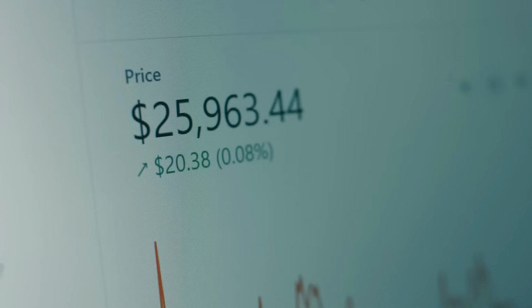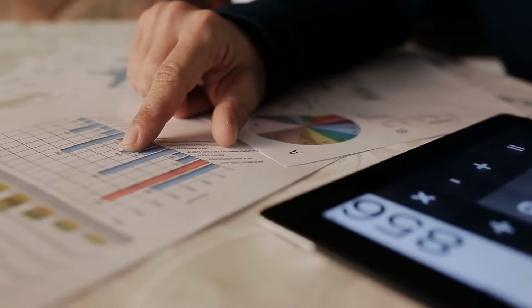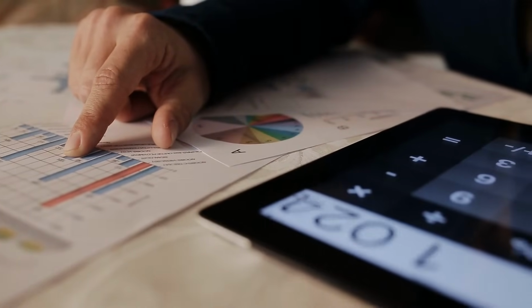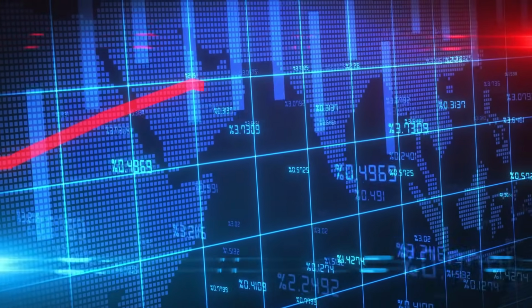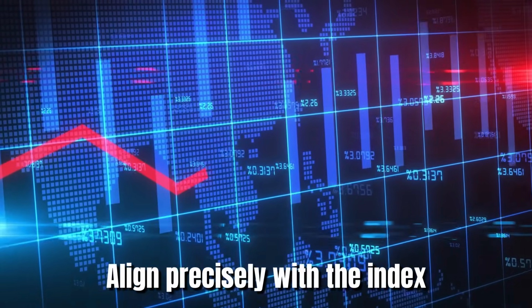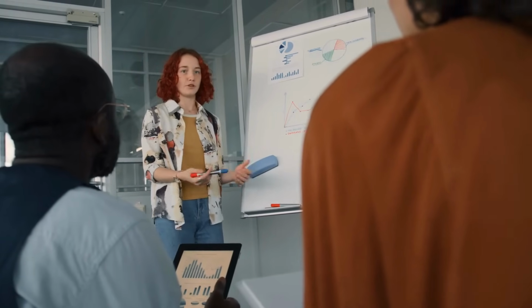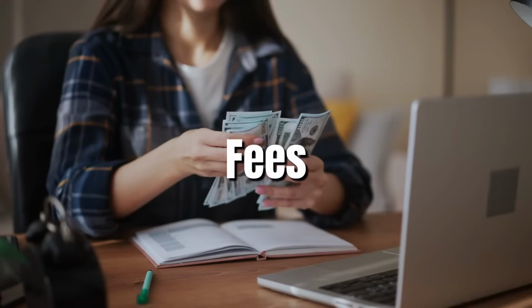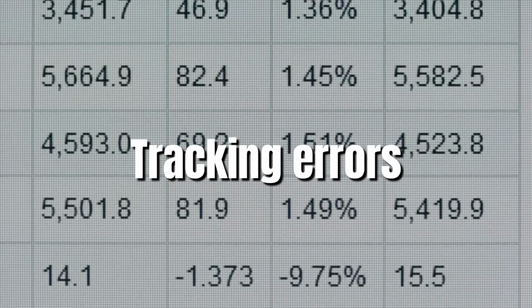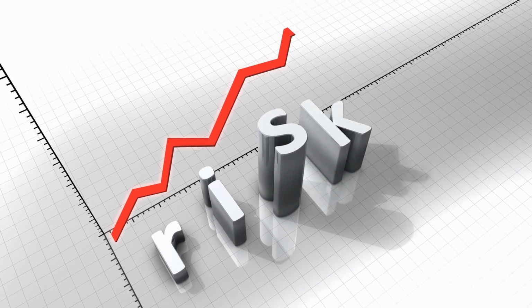There's a possibility that an index fund won't perfectly replicate its intended index. For instance, a fund might choose to invest in only a portion of the securities in the market index, resulting in its performance being less likely to align precisely with the index. Index funds could fall short of matching their target index, and this could be due to various factors such as fees, expenses, trading costs, and tracking errors. These risks collectively impact how index funds perform.